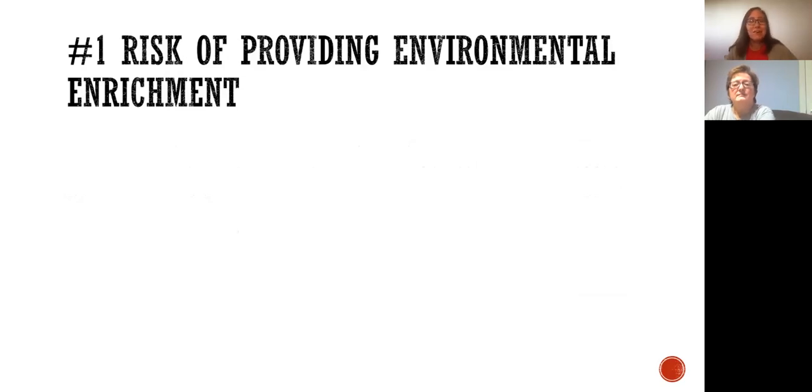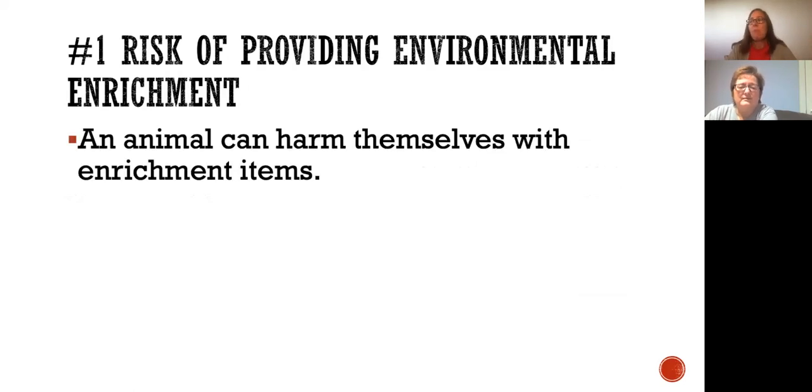So, okay, in the chat, can you guess what the number one risk of providing environmental enrichment is for animals? This is from a zoology text. What's the number one risk? Injury, choking, injury, screaming. Yes, exactly. An animal can hurt themselves with the enrichment item.